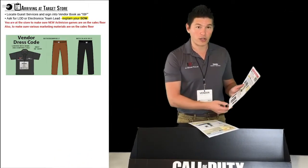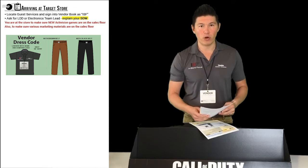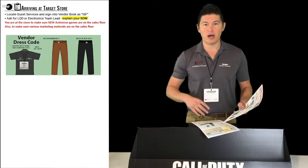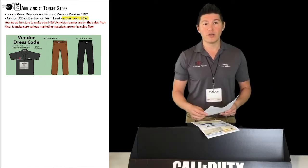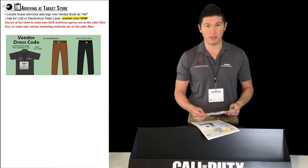When you arrive to the Target store, make sure to locate guest services, ask for the vendor book, and sign into the book. If the store doesn't have a book or they have pages missing, just basically tell them you're there for Activision service because the new Call of Duty video games are now available at the store, and walk straight to the electronics department.